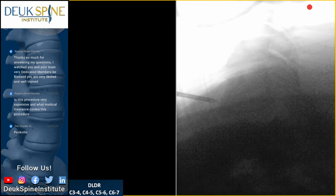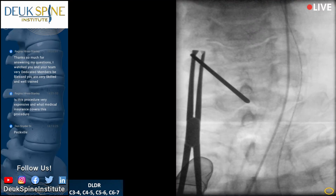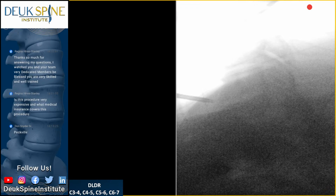I just need to see if I'm in the middle. I am. Perfect. Lateral. Unfortunately, you can't really see the disc space well on this AP, but let's see if we can just clean up that lateral view. And we're almost there. There it is.